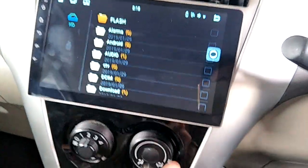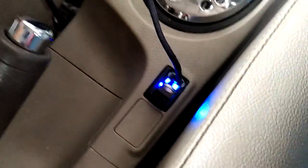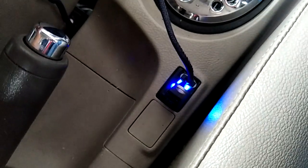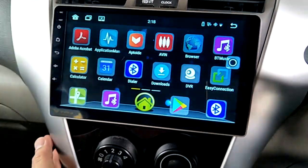Okay, 2 USB slots, one extension, another extension connected with the USB car charger. Okay, back to home, full menu.